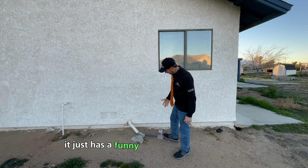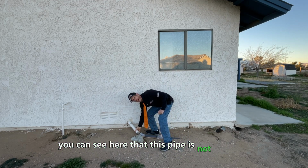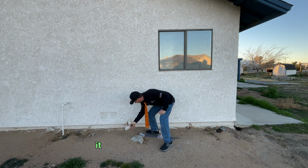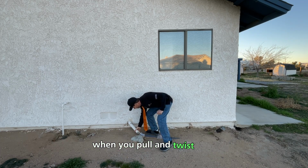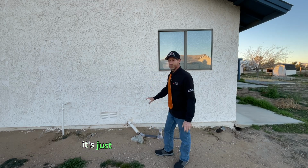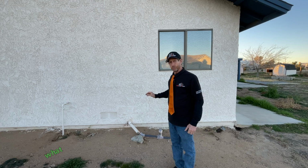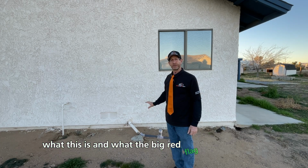It just has a funny look to it. And it's broken. You can see here that this pipe is not attached. It actually just falls right out when you pull and twist on it, and it's not connected right here. It's just not a normal looking thing. I'm going to show you inside the house what this is and what the big red flag with this one is.